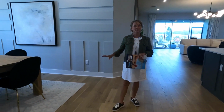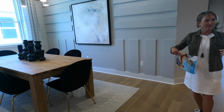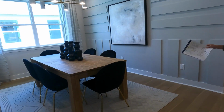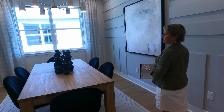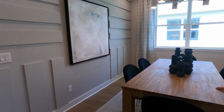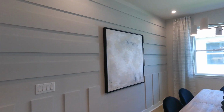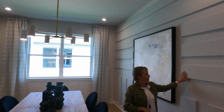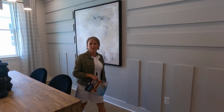This is such a big open space that we're kind of starting and stopping again. So we're back coming into the kitchen and the dining space. Really great space. I like it because you can make it very casual or you can make it a little more formal. And you can do whatever you want. Here again, they've done some really cool wall features using board. Just painted over it and made a feature wall for their artwork.